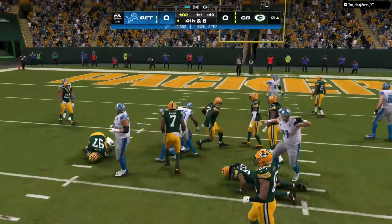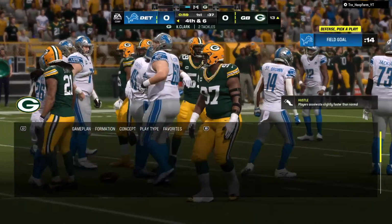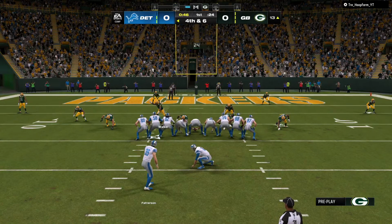Here's the 12th overall pick in April's draft, Jahmyr Gibbs. And he is going to lose yardage here. This defense not budging. Back-to-back carries of just 2 yards.